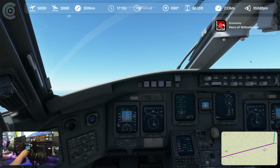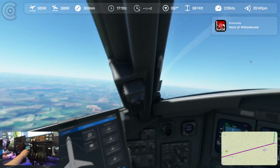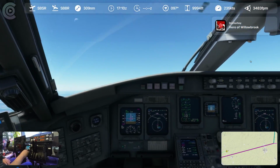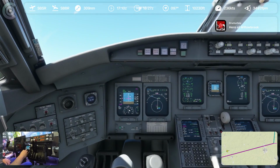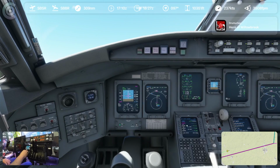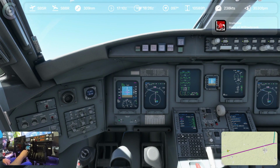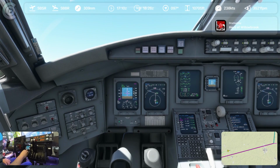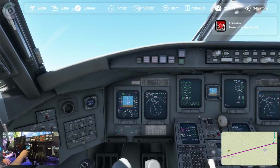Can I switch back to nav yet? Are you going to get me on the right track there? I feel like nav has got a different... It should be the same waypoint, but that needle is pointed somewhere else. It's going to vectors. Oh, okay. Let's get this fixed. We want to go direct to ASTOP. There we go. Execute. Wow.